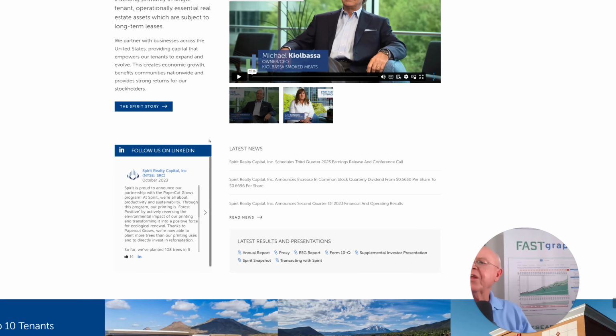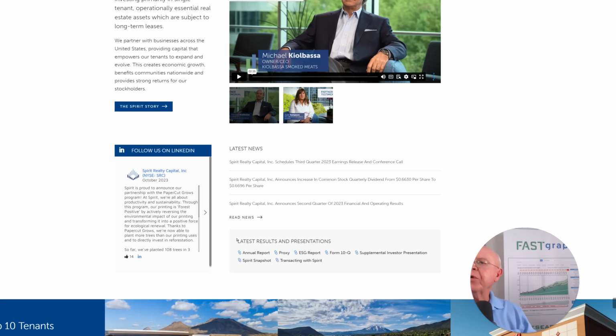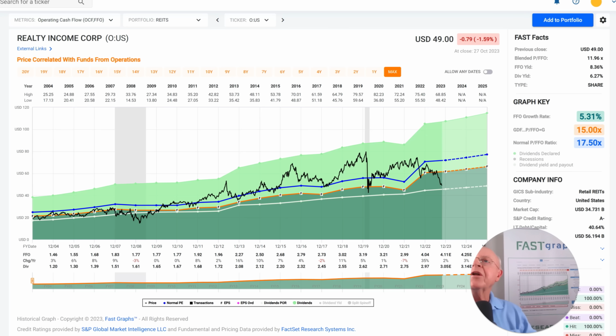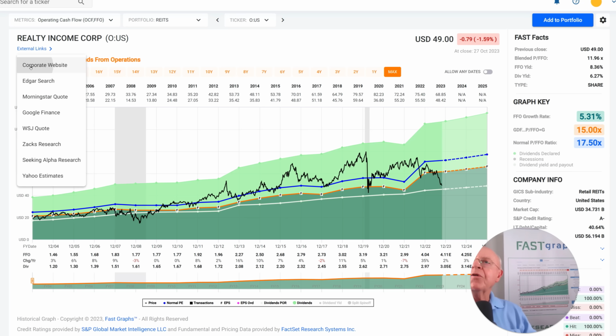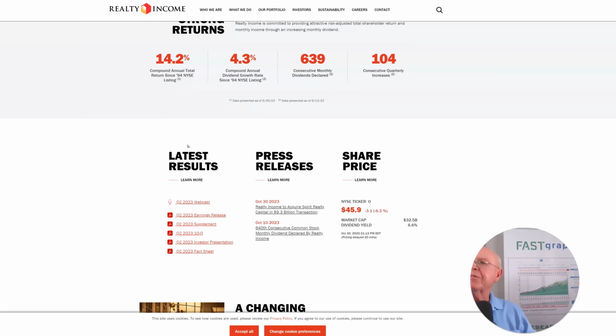And you can go in this and look into this stuff yourself. It's a high quality, diversified, triple net lease portfolio is what they have. So you go into the website, go into their investor relations and learn more about the company. And of course, looking at Realty Income, they're probably one of the more famous REITs out there. They really have a strong track record of success.